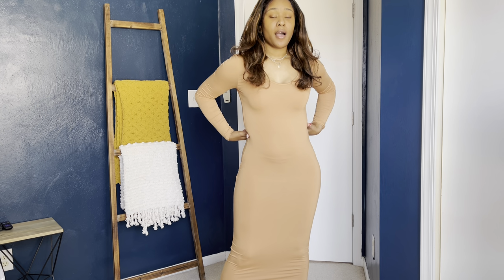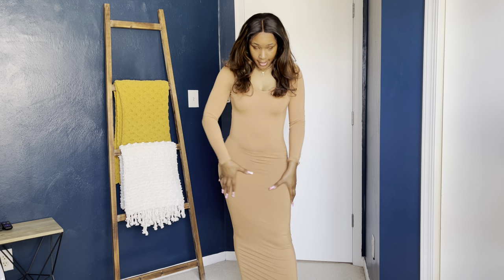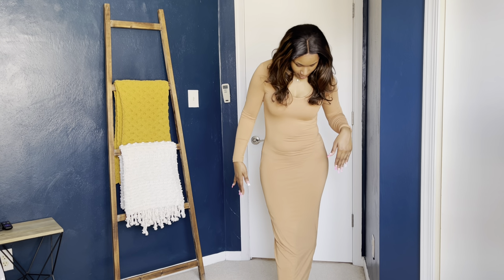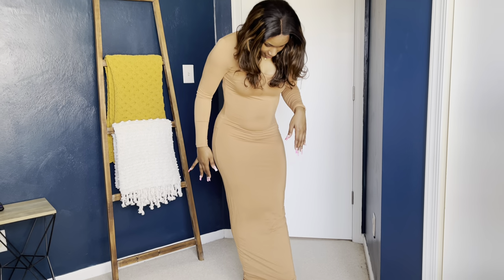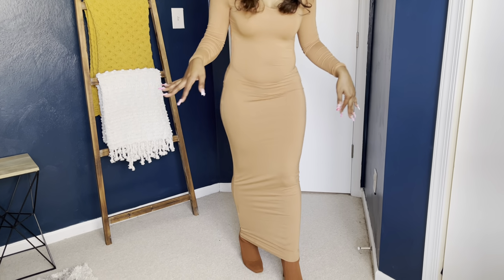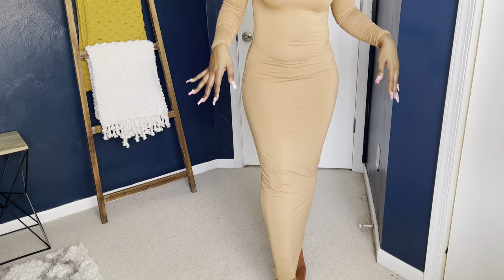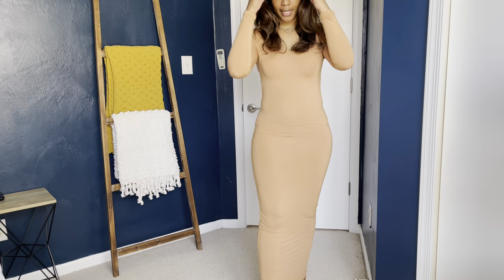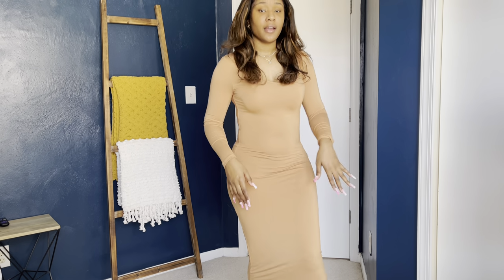Tight long midi dress, and then I paired it with some... what are these kind of boots? Booties or ankle boots or whatever you want to call them. They are really cute, and I got these in brown and white, or cream rather. So I just paired the brown ones with this dress.